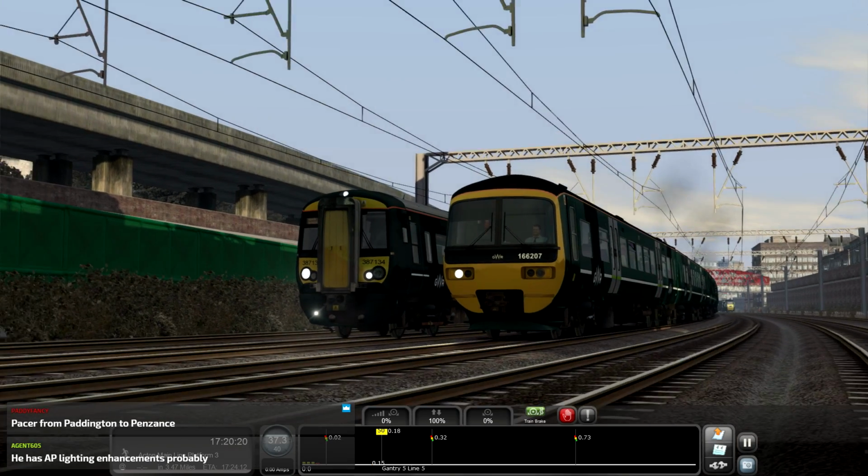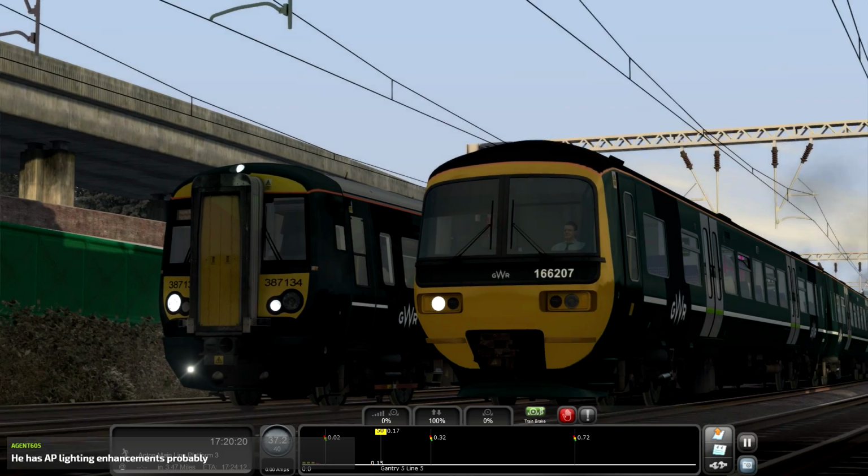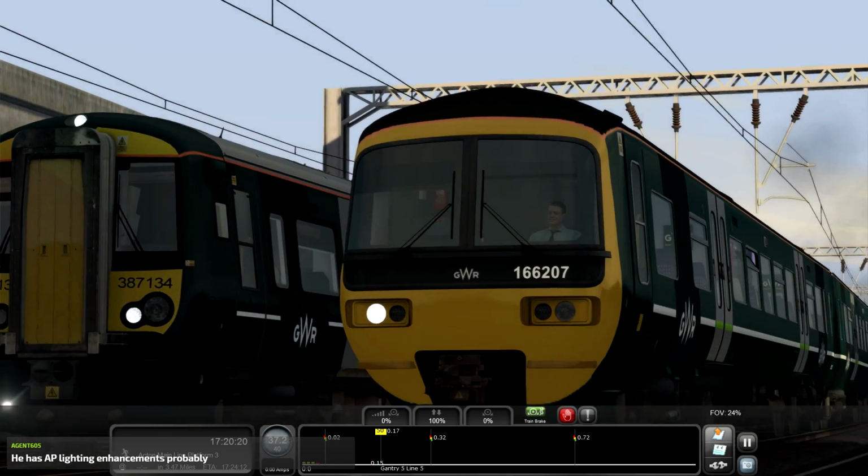Why has he got no... He hasn't got his markers on. Silly driver. Silly driver. Oh, the frame rate.